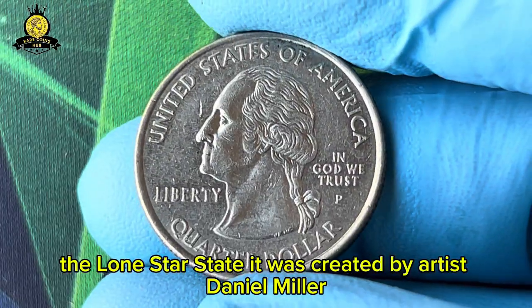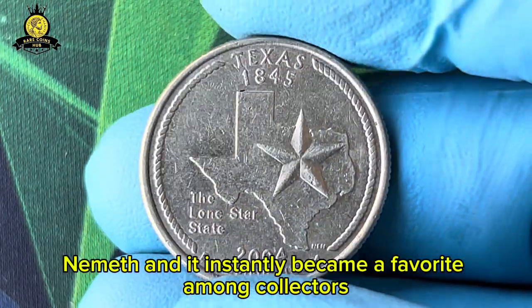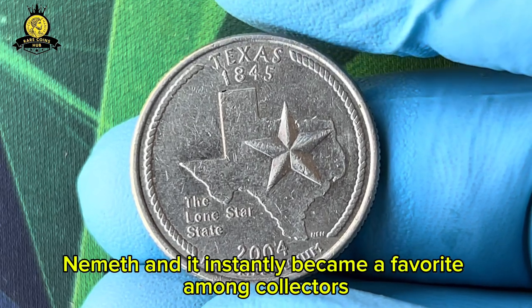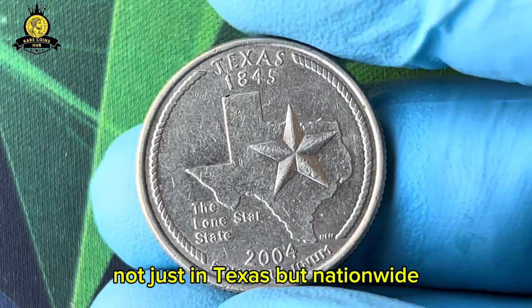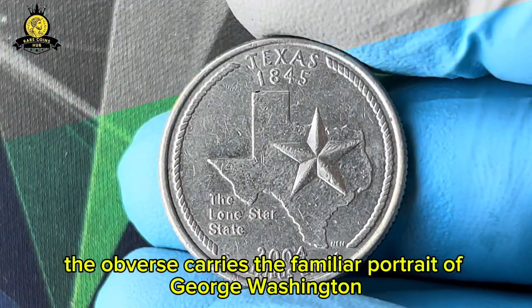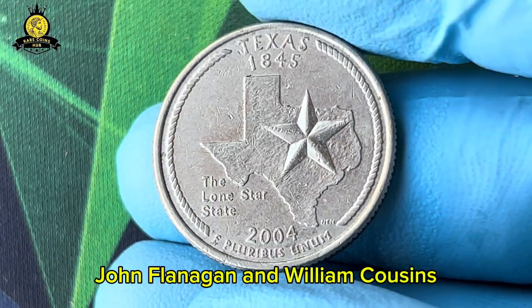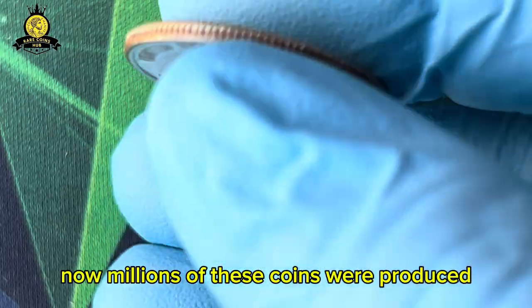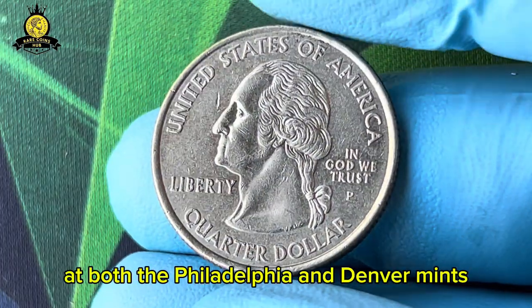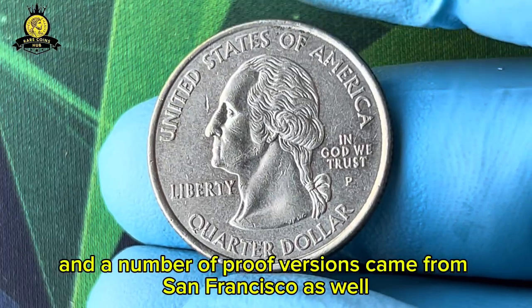It was created by artist Daniel Miller and sculpted by U.S. Mint engraver Norman E. Nemeth, and it instantly became a favorite among collectors not just in Texas, but nationwide. The obverse carries the familiar portrait of George Washington, redesigned for the state quarters by sculptor John Flanagan and William Cousins. Now, millions of these coins were produced at both the Philadelphia and Denver mints, and a number of proof versions came from San Francisco as well.